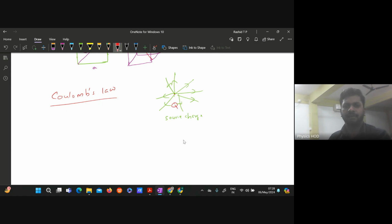In this electric field region, we place another small charge Q. This we call a test charge. We know that this is a positive charge, and this is another positive charge. Whatever the force, that force will be, of course, a repulsive force. The charge will be repelled away. We observe what happens to this charge. That is the force experienced by this positive charge.